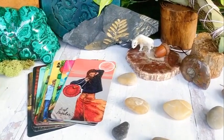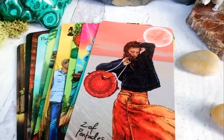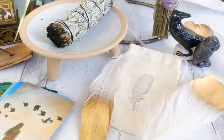A few ways that you can bring these elements into your sacred space are, for example, with the earth element, you could add some fresh flowers or some crystals or fossils, carvings made of wood, or even a statue of an animal.